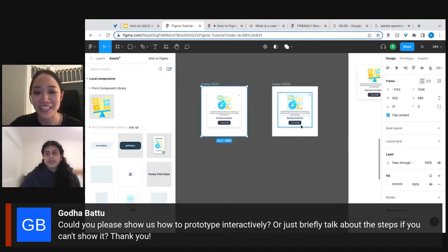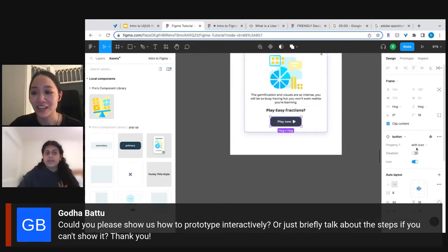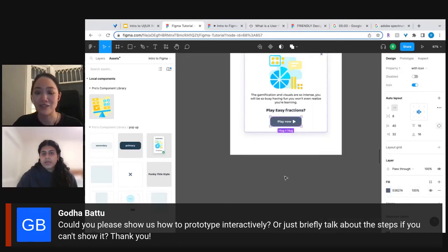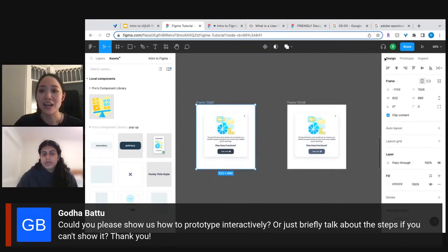So I duplicated this, but the only difference now is for this one, I'm going to change it. I don't know if I changed it to hover. Yeah, actually, I didn't set it up. I might lose my icon, and I don't want that. So just for demo's sake, I'm just going to quickly tweak the color here to a lighter color to show that that's my hover effect. So this is my default, and this is my hover.